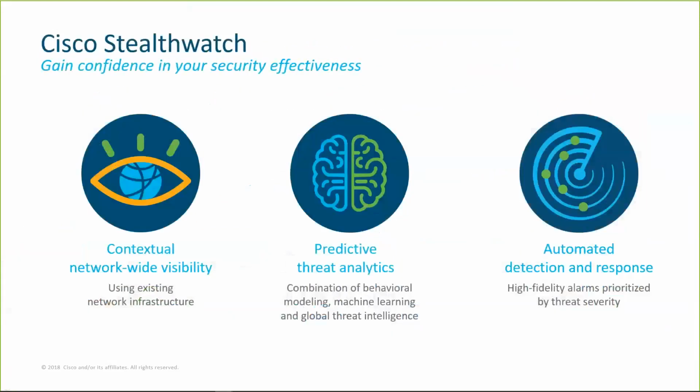I'll talk a little bit more in detail about each of these points, but at a very high level, Stealthwatch helps you gain confidence in your security effectiveness by giving you that contextual network-wide visibility. We use the existing infrastructure, all your multiple network devices, routers, switches, firewalls, etc., or your cloud infrastructure.